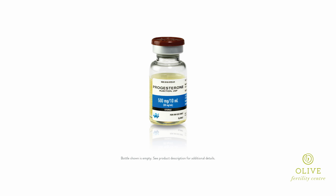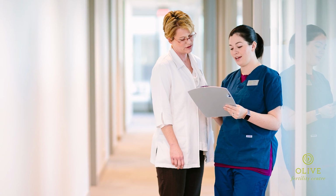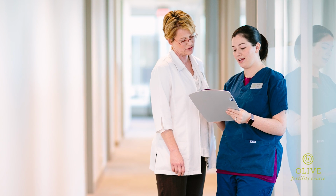Progesterone in oil comes in a vial like this. Your dose is 50 milligrams, which is 1 cc or 1 milliliter. There are 10 doses in each vial. Most patients take one 50 milligram injection every 3 days, but some patients are on daily injections. Your nursing team will confirm how often you will take this medication.